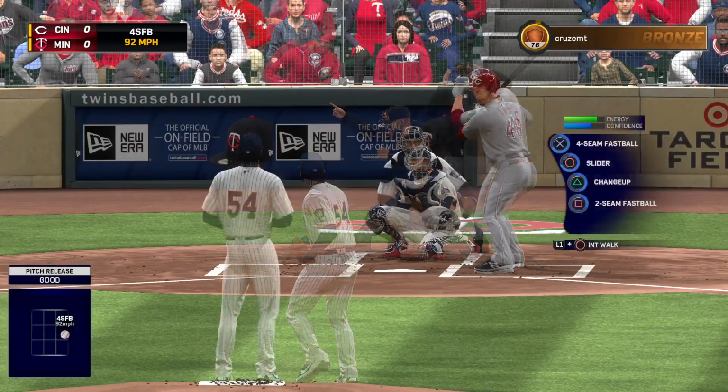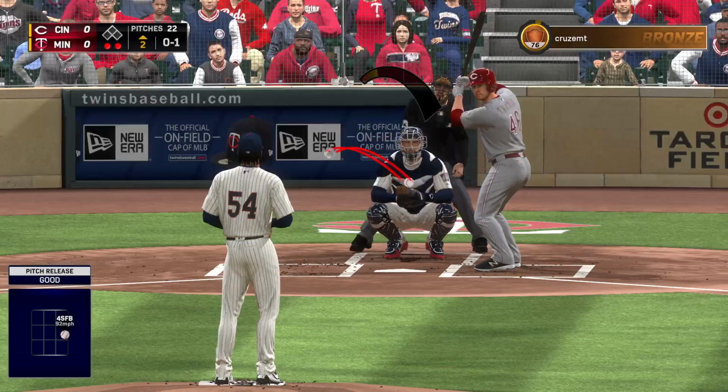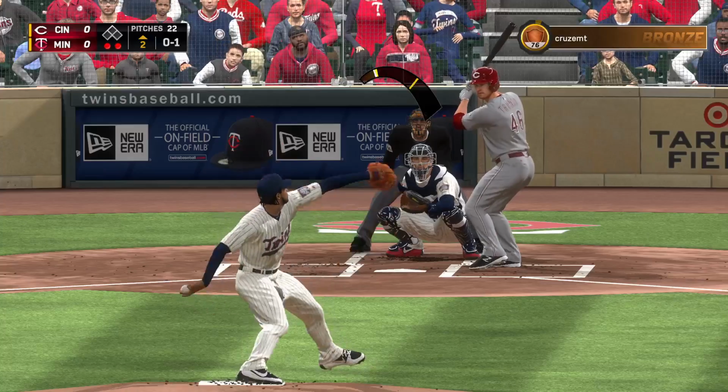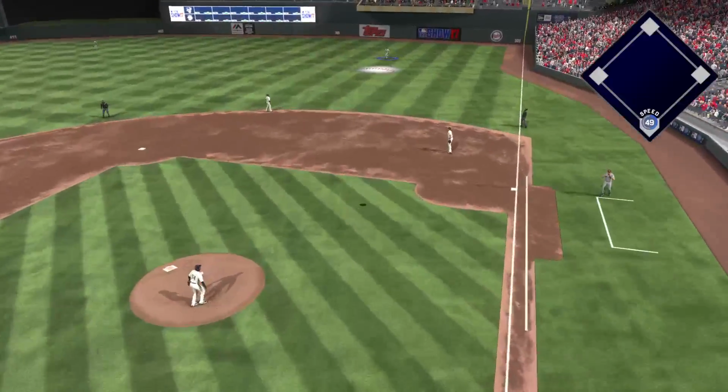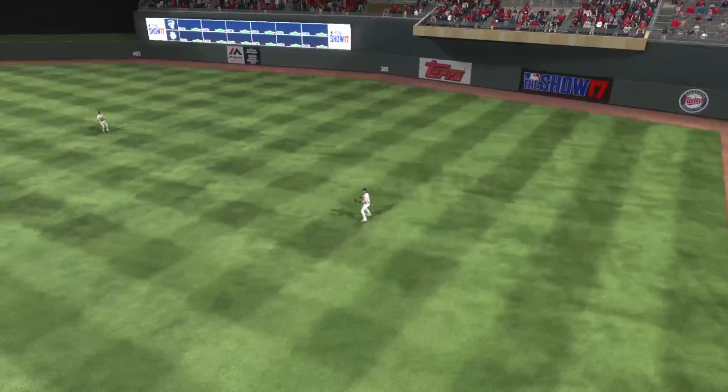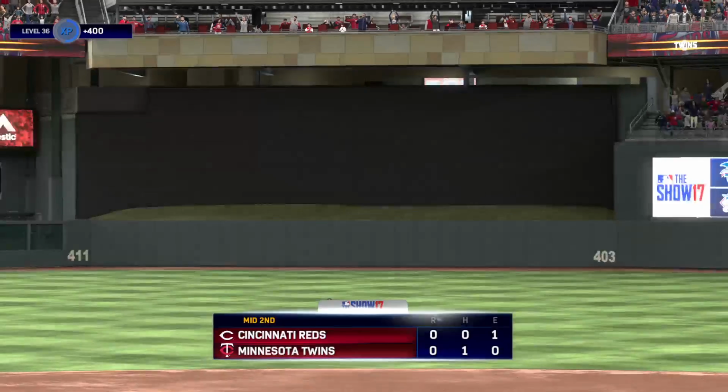Started to go around, but it's ruled strike 1 anyway. Into the windup. Here comes the 0-1. High in the air out towards shallow right. Reddick has a read on it, and that retires the side.